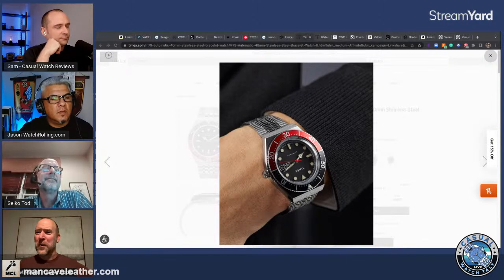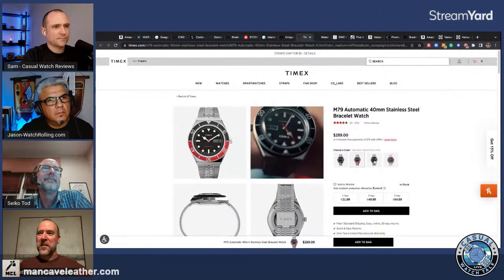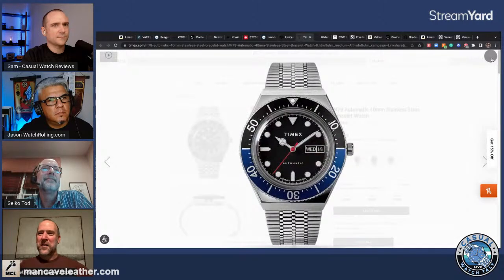I think the Coke looks good. They've got a Batman version as well. Both of them are just fun watches. And for $289, you can walk down the street and have a great watch. And as I said, someone might say, hey, love your watch.